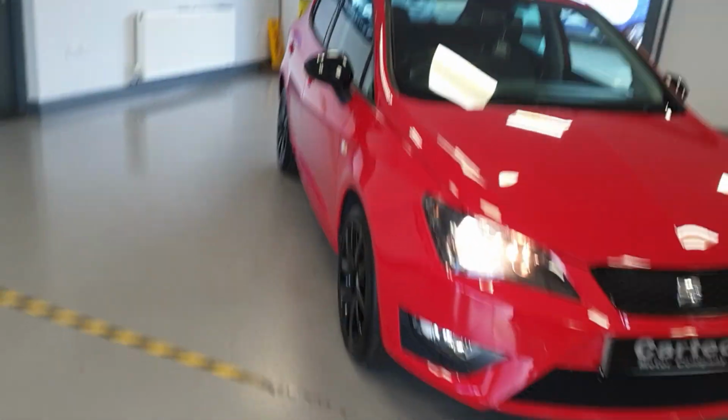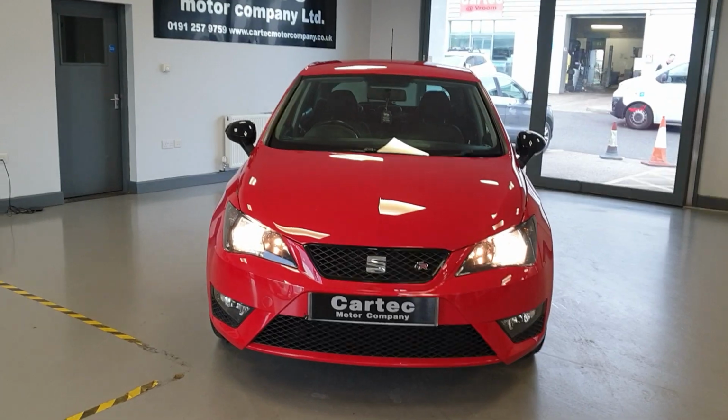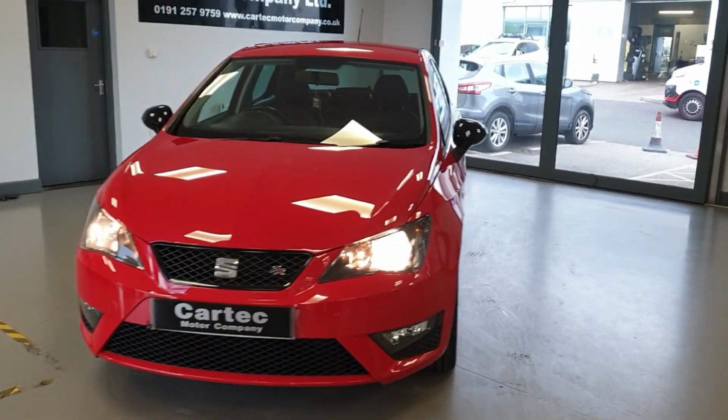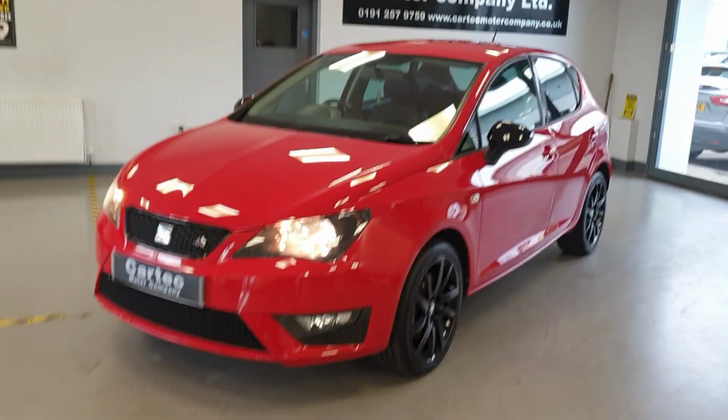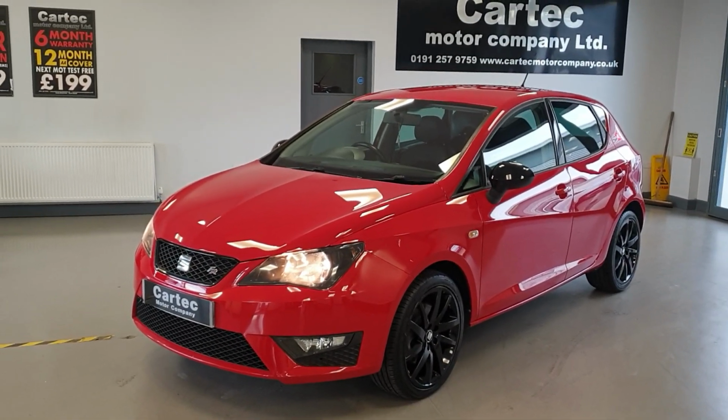It is only £20 a year road tax as well. And I think it's something like 60 miles per gallon combined. So a very economical car, great on the juice, great sporty looks.